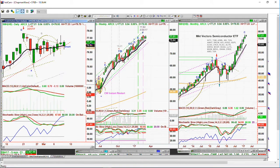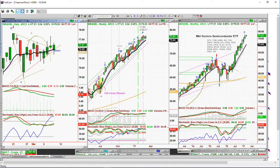76.51. And it's trading just a little higher at 77.21. It hasn't taken our stop, which is 1 penny above the peak D high. And it's already gone to an A and a B. This is a gray A, gray B in the semiconductor index, the SMH.